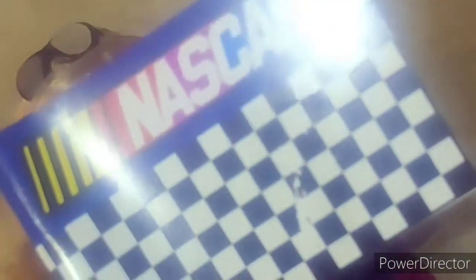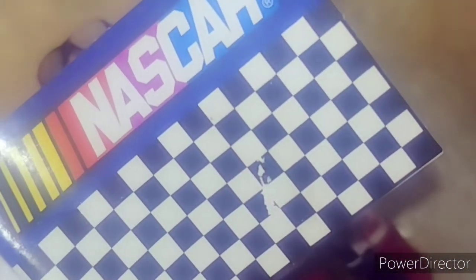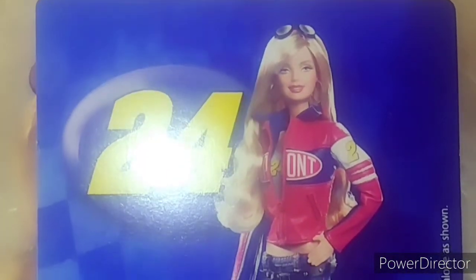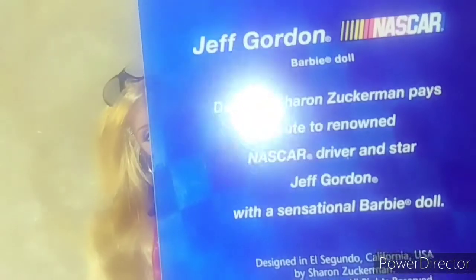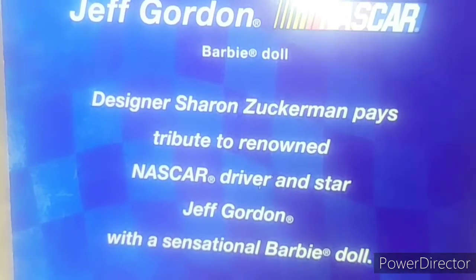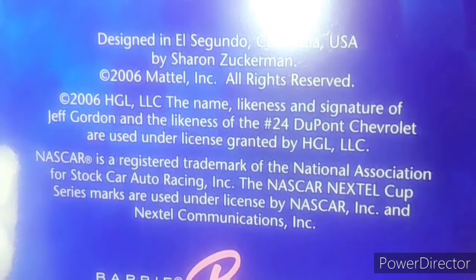And she comes with the race car flag, the NASCAR. And that's my idea, wrapping tape around so she can hold on to it. This is really nice. The trading card. Let me zoom out. Now in the back, Sharon Zuckerman did the collection, also from 2006. It's really nice.